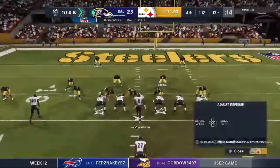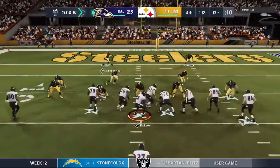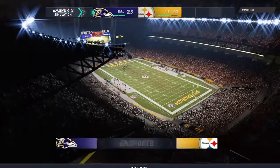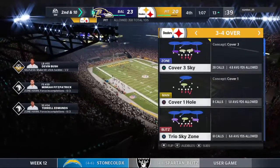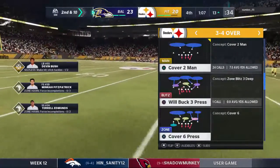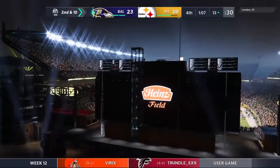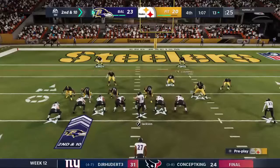From the 13 now, they work on 1st and 10. On the counter now, it's Dobbins. And for one of the first times tonight, he's going to be held up at the line of scrimmage. Now the Steelers use the first of their 3 timeouts as they stop it here with 1:07 remaining at the 13-yard line. Another running situation on the doorstep as they come up 2nd and 10.